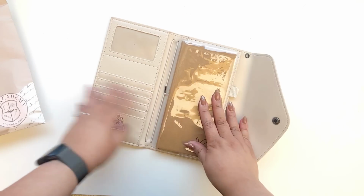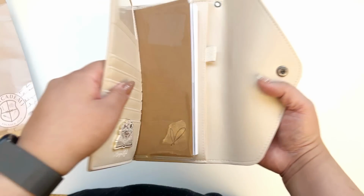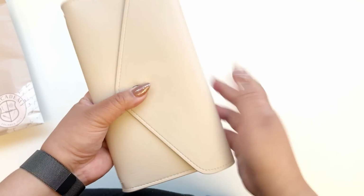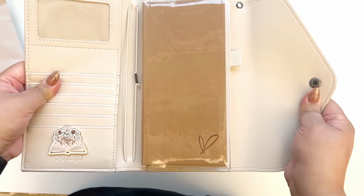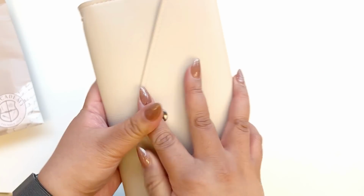I really like it. So this is going to be your everyday notebook, your anything notebook, I should say. And there you go. Again, this wallet clutch is in almond beige, if you guys are wondering.